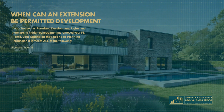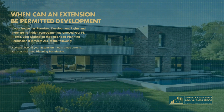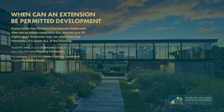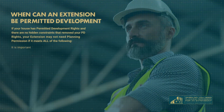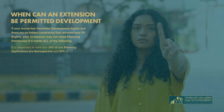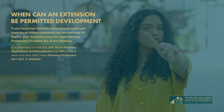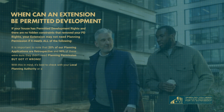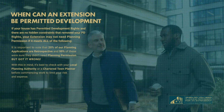However, even if your extension meets these criteria, you may still need planning permission. For example, if there are hidden planning constraints or your permitted development rights have been used up by previous developments. It is important to note that 20% of our planning applications are retrospective, and 99% of these were sure they didn't need planning permission but got it wrong. With this in mind, it's best to check with your local planning authority or a chartered town planner before commencing work to limit your risk and expense.